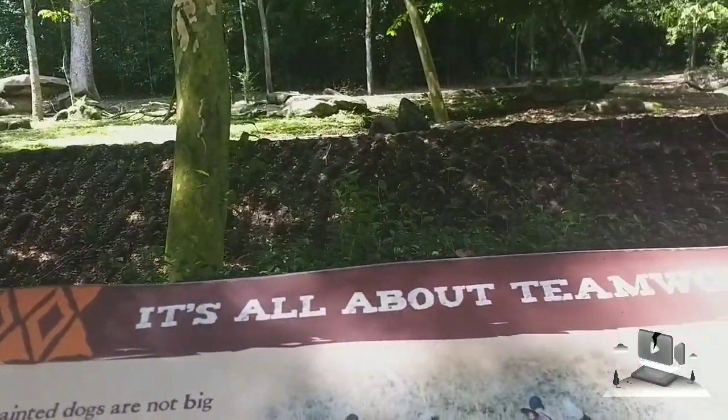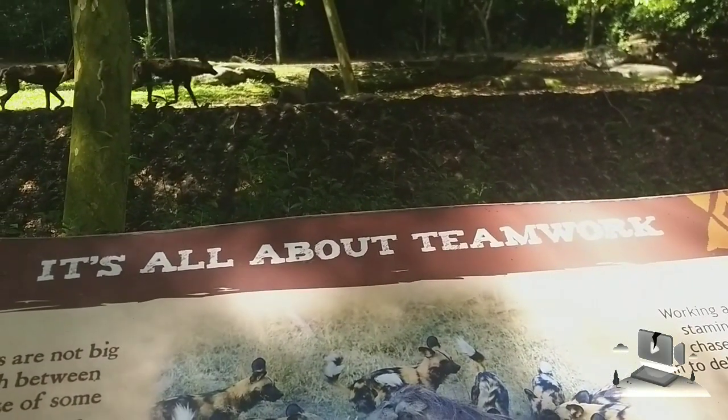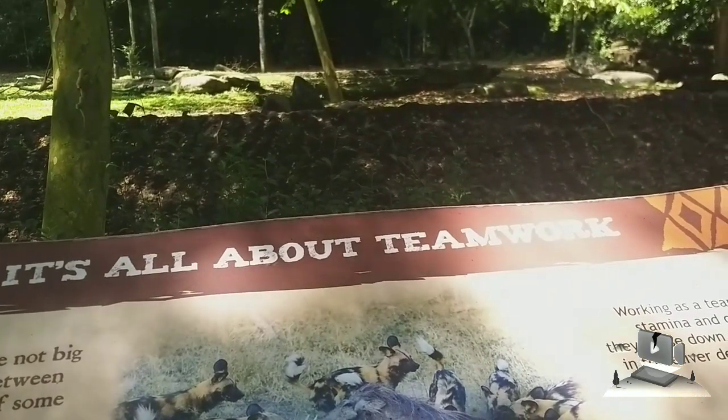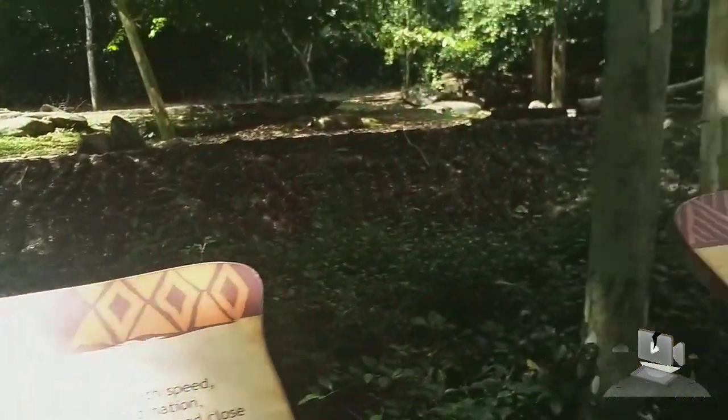It's all about teamwork. African painted dogs are not big animals. They weigh between 24 and 30 kg. That's already big. Yet they can bring down relatively large prey. Oh, they are carnivores.